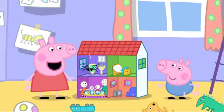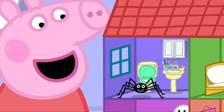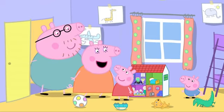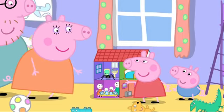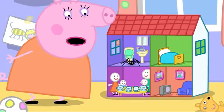Hello, Mr. Skinny Legs. Peppa feels a little bit braver. He likes being in my doll's house. Hello, children. I hear you found a little spider. I'll take him out of the bedroom so you two can play. Mummy, his name is Mr. Skinny Legs. Ah! Mr. Skinny Legs is big, isn't he?